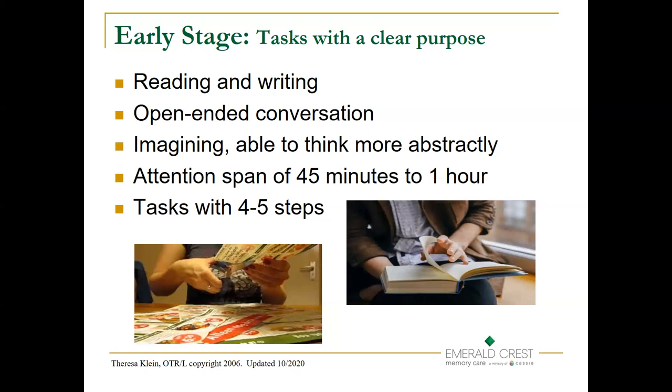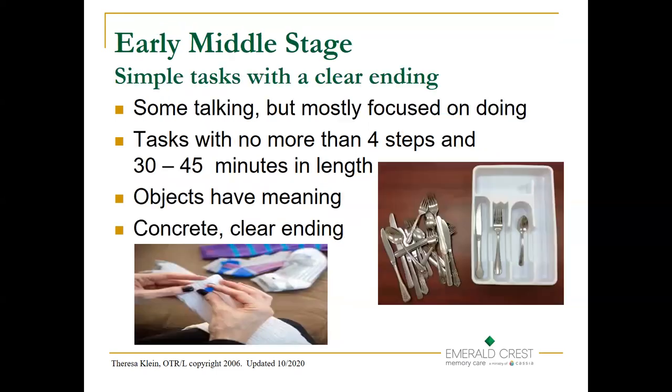You might have to simplify some of those activities, break them down into fewer steps than they used to be doing. But I always say folks in the early stage can still be active participants in stuff around the house that they always used to help in, or maybe you now have them helping with the laundry and they never used to do that, but they still can. I think people with early stage dementia still want to be active. So engage in what they love and simplify as needed. Preferred hobbies, keep those going in that early stage of dementia.